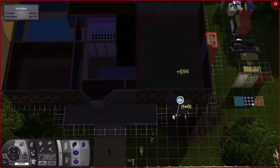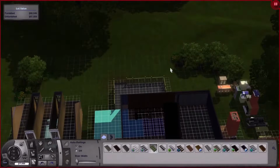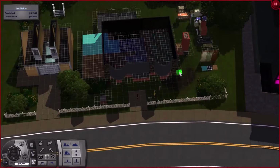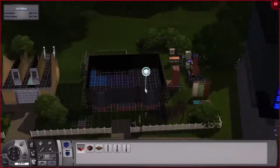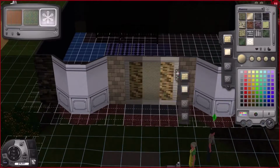Hello everyone, this one took a lot of time for me to finish, an embarrassingly lot of time. It was really embarrassing how long it took, and there are many reasons behind that. The first reason is that the one you're seeing right now is actually my third take on the house.